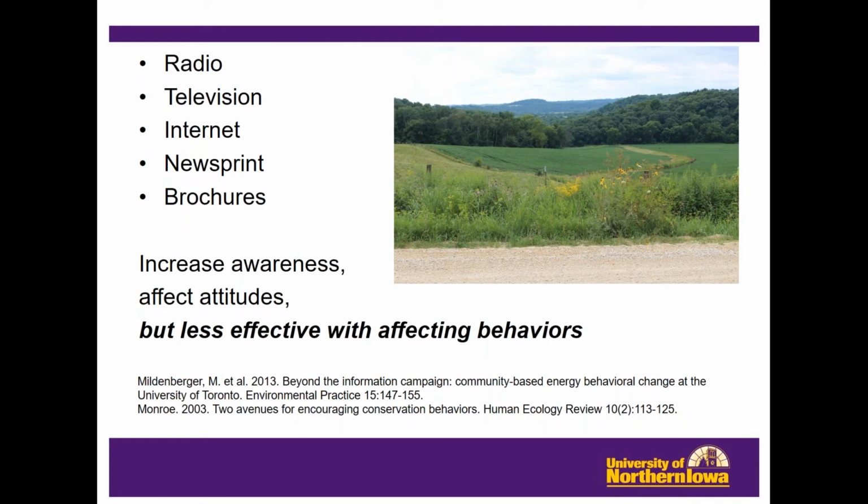Some of the traditional sources I've used in my program: radio, television, internet, newsprint, brochures. Science research has shown these are useful for increasing awareness and affecting attitudes. So they're useful. I still do them for those purposes, but they're less effective with affecting behaviors. And that's where I'm at in my program.